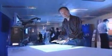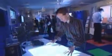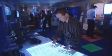Now, it takes a bit of getting used to, but this mapping application, which makes use of Microsoft's Virtual Earth, allows me to spin the map and to zoom in to places that I'm interested in simply by moving my hands. It's a bit like Minority Report without the gloves.